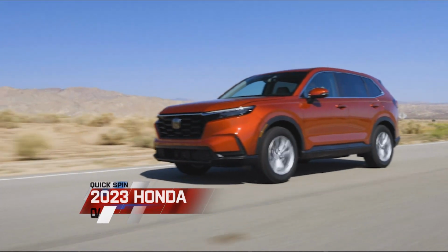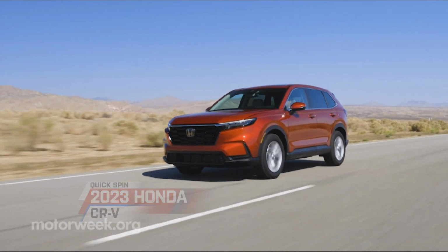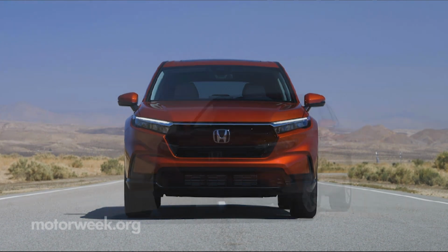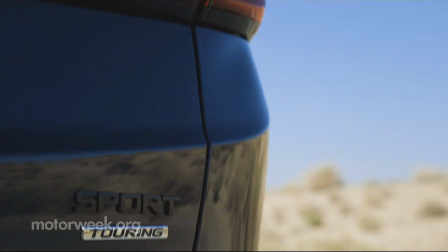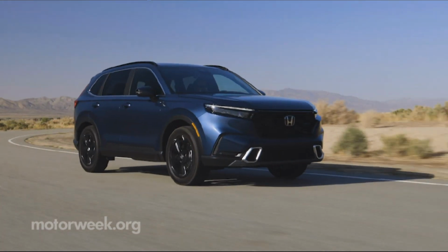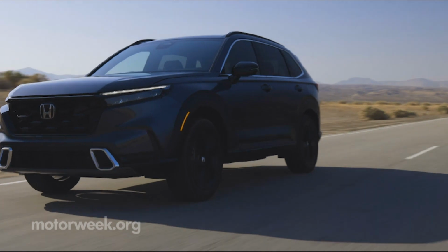Honda's most popular SUV, the compact CR-V, is all new for 2023, packing in some exciting enhancements for its sixth generation. The longer and wider CR-V is served up in four trims, including the hybrid-based Sport and Sport Touring. They use a refined 2-liter four-cylinder engine and a pair of electric motors. Combined, that's 204 horsepower and 247 pound-feet of torque.